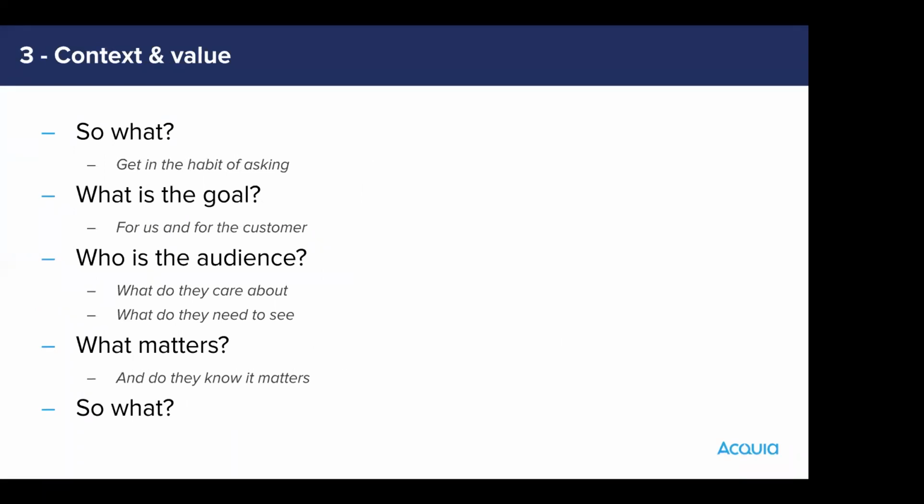Context. So when we're thinking about the script that we're putting together, one of the first things, if you get involved with pre-sales at Acquia, you'll probably hear this because it's habitual for all of us, is to ask the question, so what? The tell, show, tell loop is one. This is another one. If you leave this only remembering one or two things, remember, so what? Ask yourself, so what?